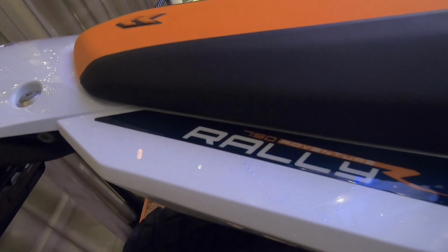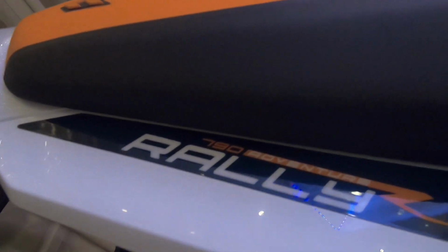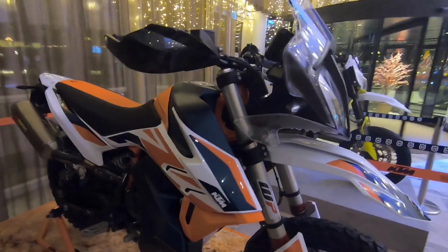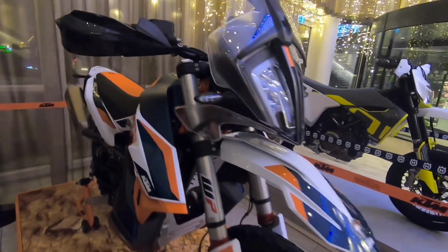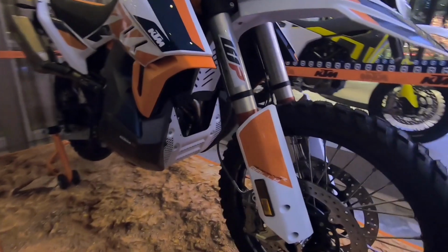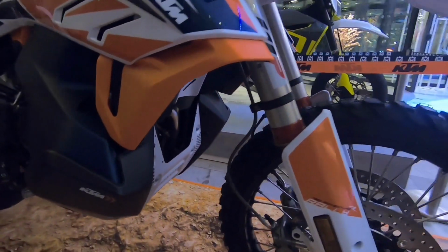And let us compare it to the 790 Adventure Rally. I found that outside the motorcycle show. So sorry for the lighting, it's very dark in here.